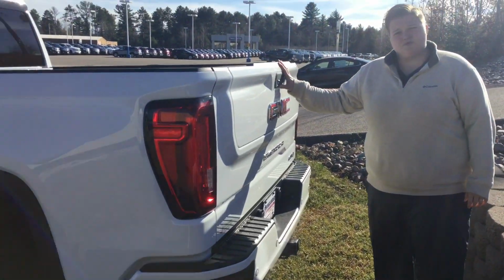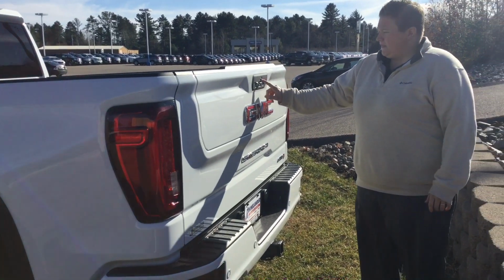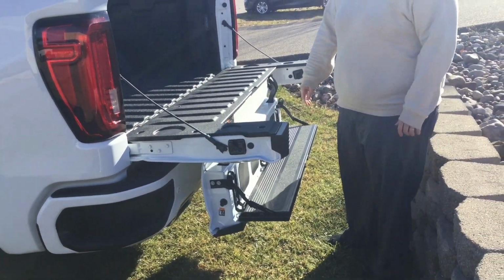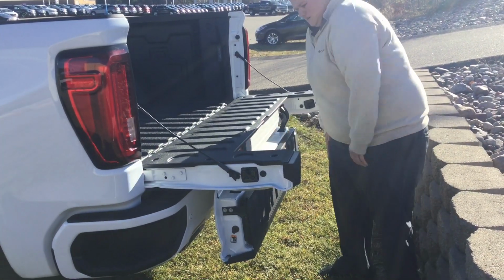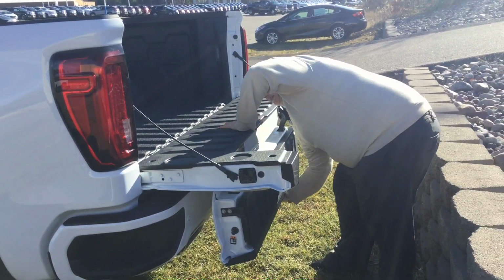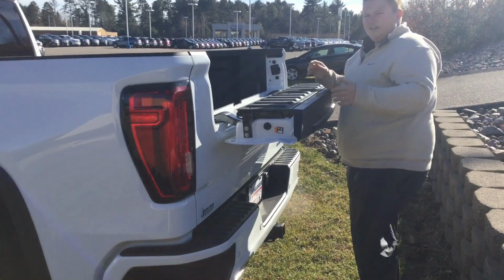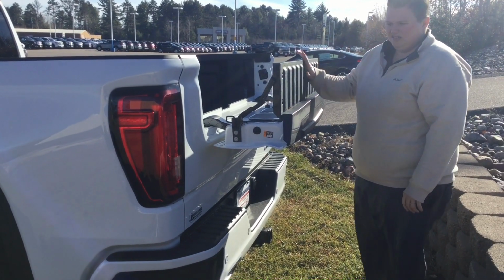You also have the MultiPro tailgate that's brand new for GMC this year. With the press of 2 buttons, I have a step up into the vehicle. I can put those steps away, and now I can reach in further. Or now I have a handy dandy workspace and a second layer of cargo.